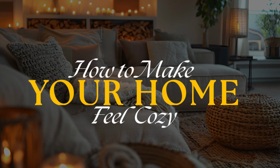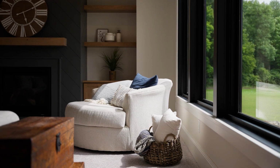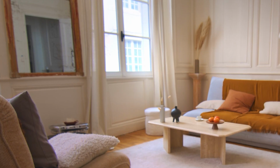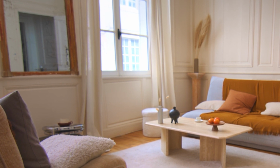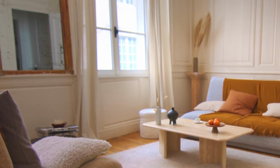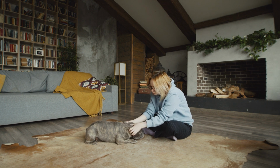How to make your home feel cozy. Creating a cozy home is all about making your living space feel warm, inviting, and comfortable. Whether you live in a spacious house or a compact apartment, incorporating a few thoughtful touches can transform your home into a haven of relaxation and charm. Here are 7 essential pointers to help you achieve a cozy atmosphere.